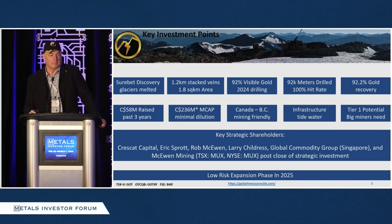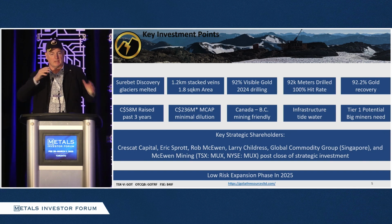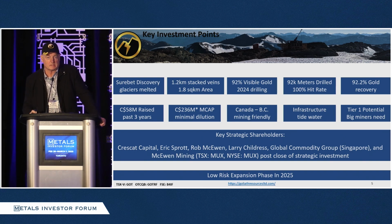The reason this hadn't been discovered prior to us coming along is that it was essentially covered under glacier and permanent snowpack. So up until the last 5 years, this wouldn't have been discovered. I'm sure they were panning for gold down in the streams there, pulling quite a bit of material out of there. Within a very short period of time, we've identified roughly 12 stacked veins over 1.2 kilometers stacked vertically. So we're sitting in a mountain range, somewhat like the Pogo mine, if anyone's familiar with that, with stacked veins over an area of about 1.8 square kilometers.